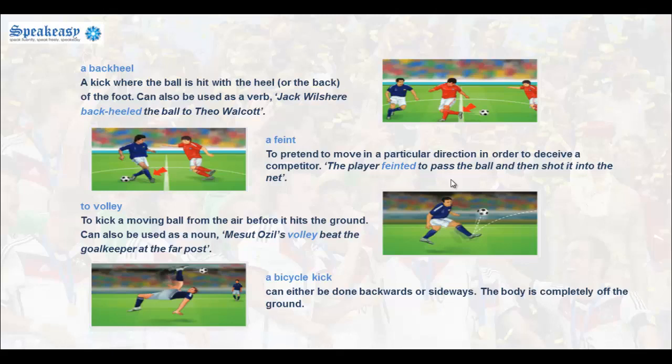To volley means to kick a moving ball in the air before it hits the ground. This can also be used as a noun. A volley. Mesut Ozil's volley beat the goalkeeper at the far post. A bicycle kick can either be done backwards or sideways. The body is completely off the ground.